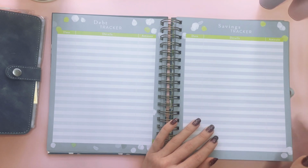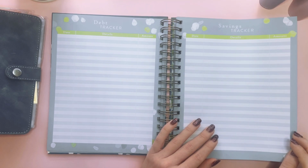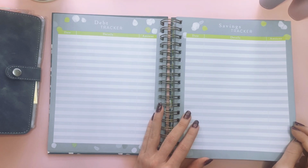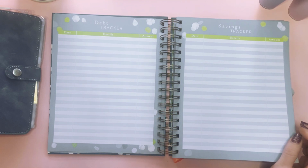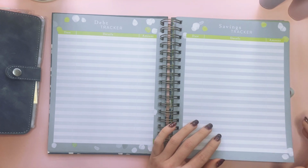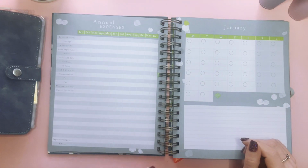So yeah, we've got a savings tracker, which again, I don't know, there's only one page for it. I don't know if I will use that, or if I'll just save in my bank or something, because obviously I'm going to have a few different savings envelopes. So again, not quite sure.